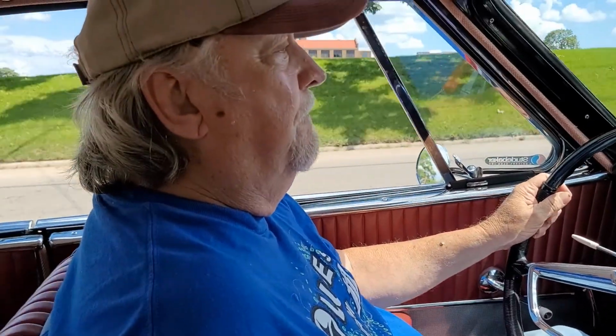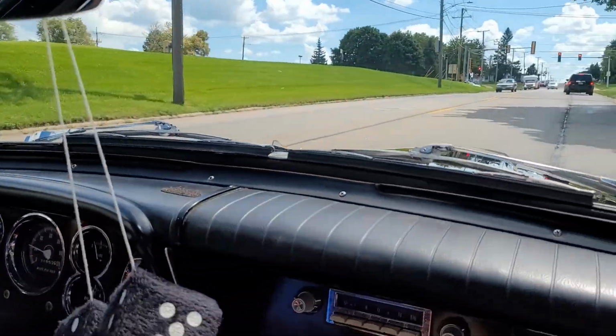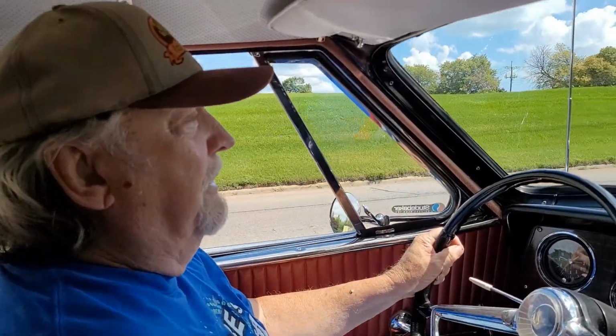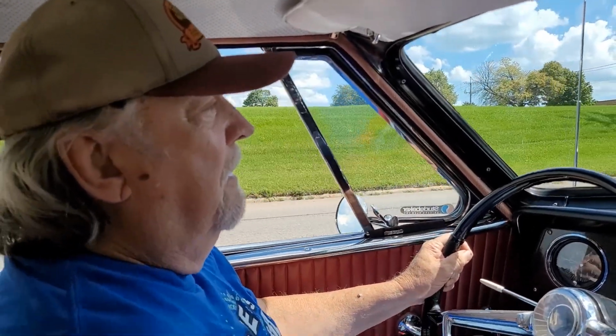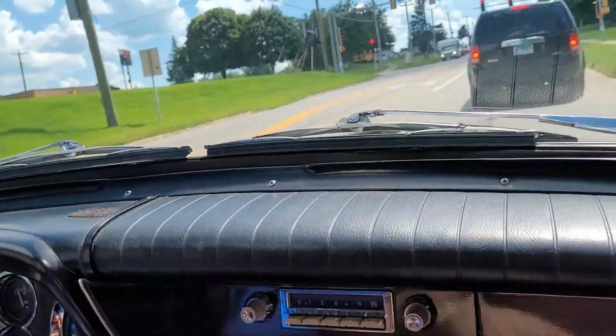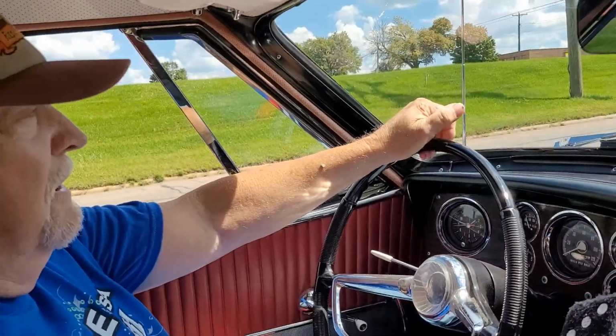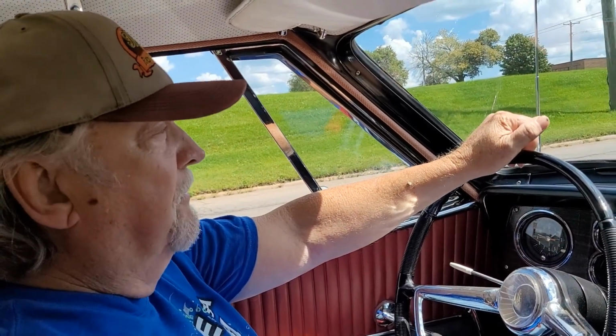That's awesome. So your dad purchased this when? Oh, it was about '92 or something like that when we got it. Oh wow! So 30 years. Yeah. And he did all the restoration himself? Yep. Wow, it's beautiful. It's got power disc brakes. One of the first cars that had the power disc brake option.